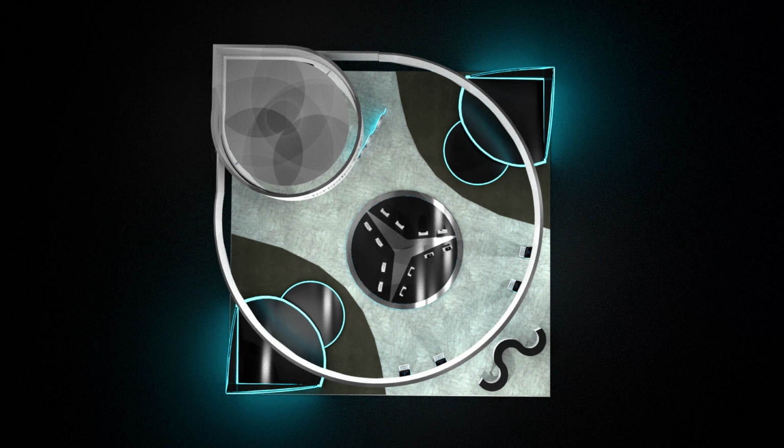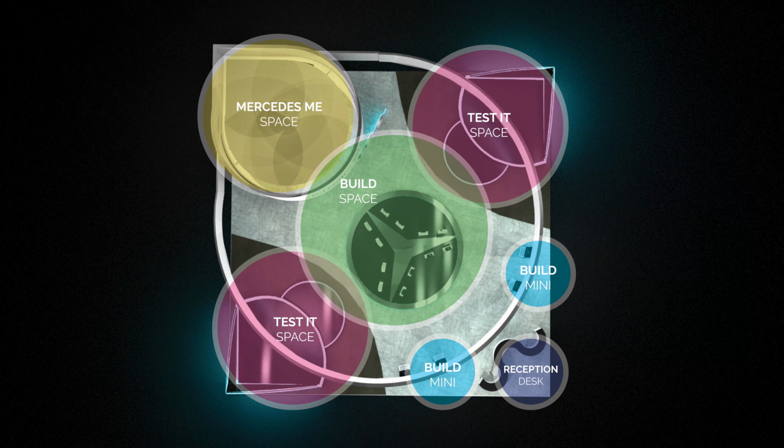I'm going to walk you through an overhead view of the space. So I broke it out into a bubble map that illustrates the Mercedes Me space, the Test It space, Build It Mini, and Reception Desk. So you can see how these spaces overlap.